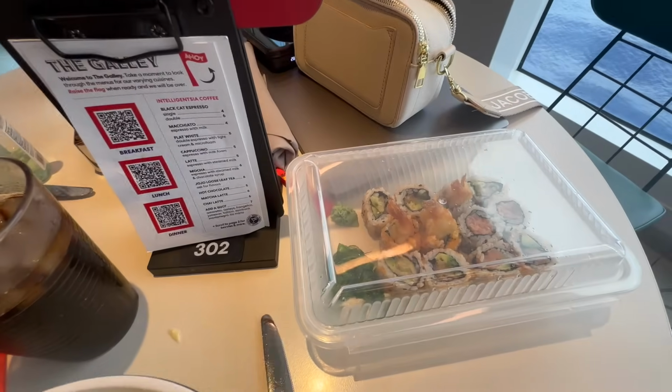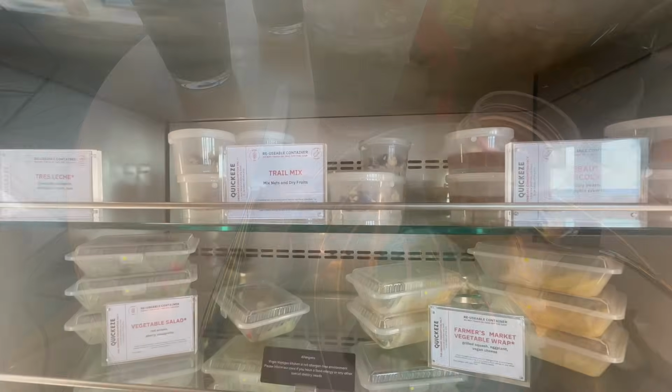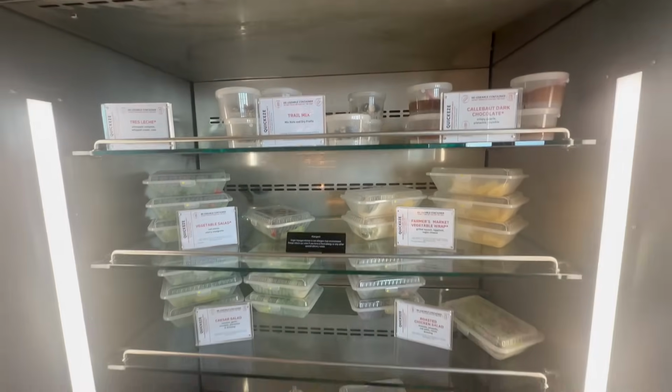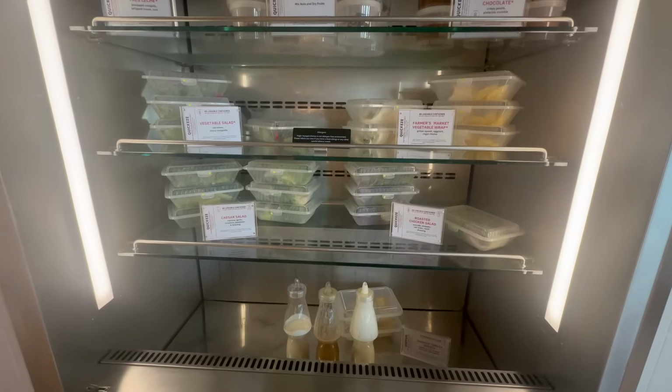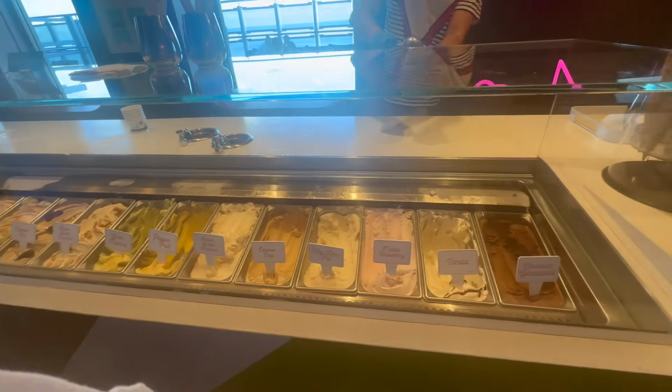For lunch, our favorite place was coming to the galley because they had so many different options, from bento boxes to tacos to hamburgers. They also have a lot of grab-and-go spots around the ship, like right here, just situated outside the bar, that you can pick up right there if you're hungry.